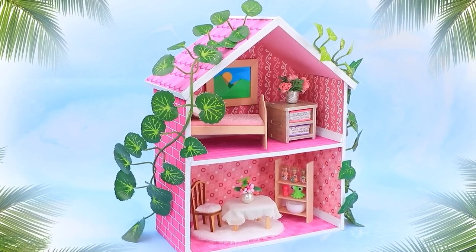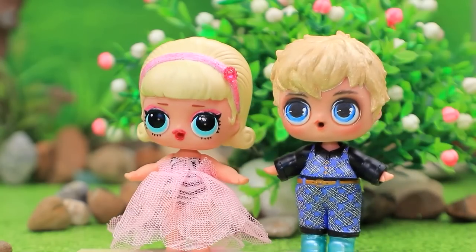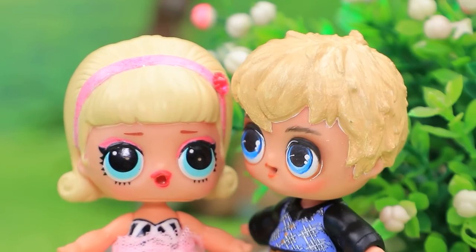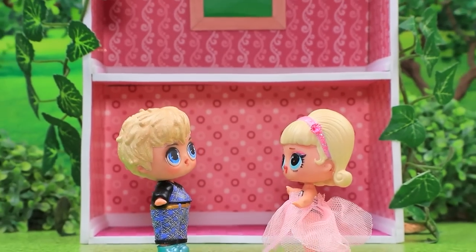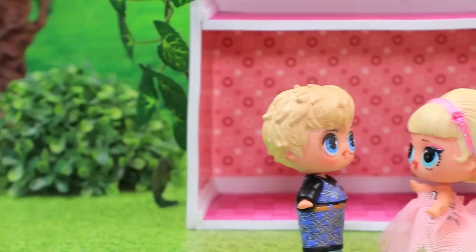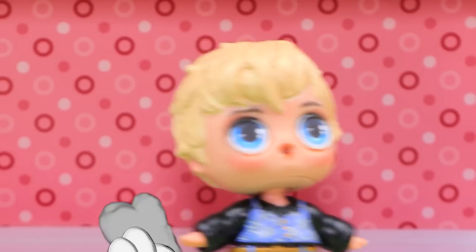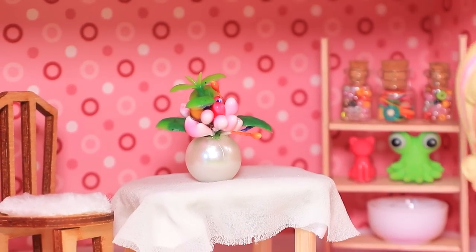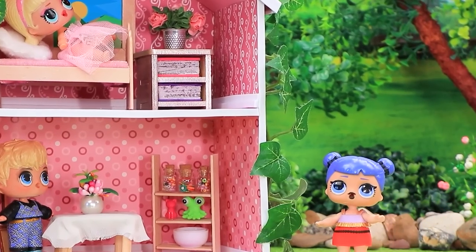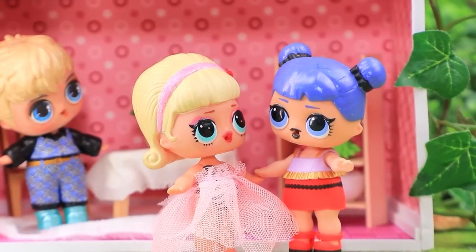What a wonderful house. Barbie and Ken wandered into the woods. Where do we live? Look, something pink. Wow, that's a house. It's so big. Wow. Let's stay here. We'll arrange everything. Great idea. I have the bed. Perfect. Flowers add cozy atmosphere. Hi, Barbie. Wow, you are so cool. Hey, let's have a tea party. Okay.